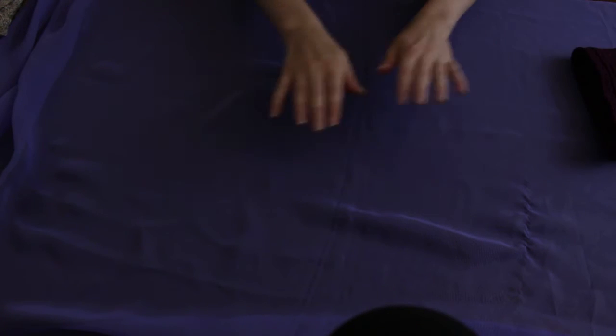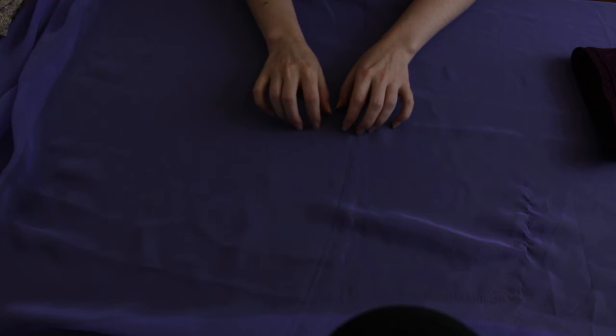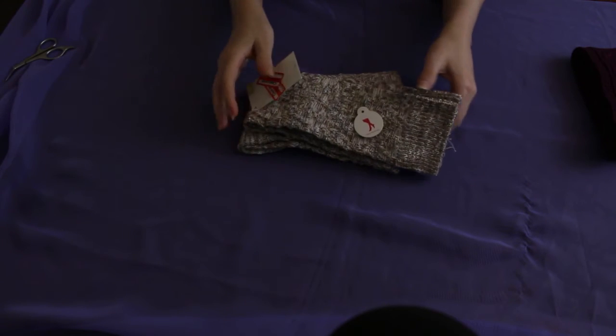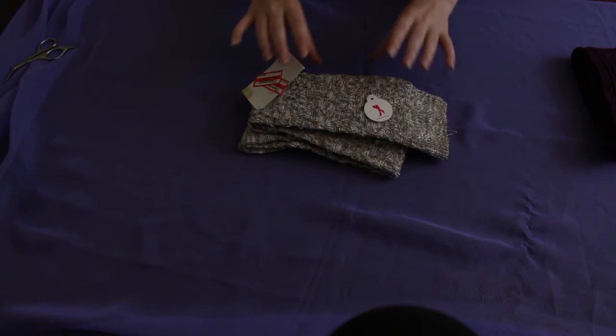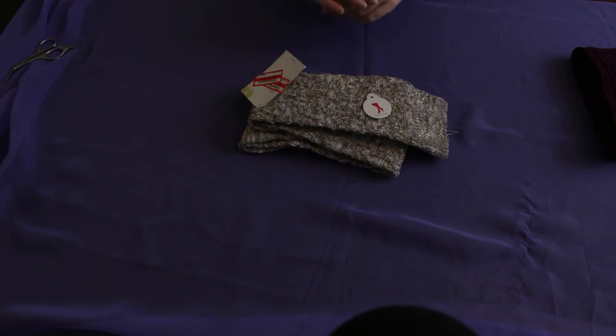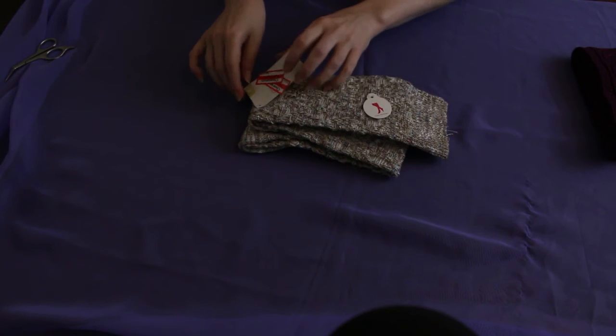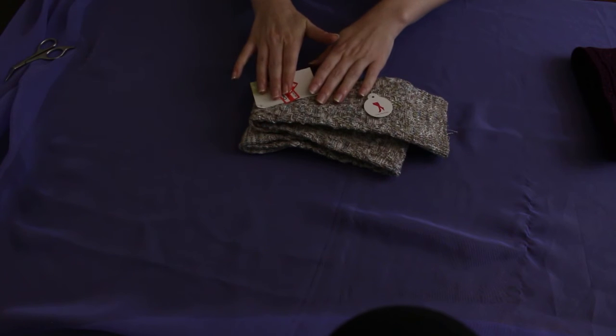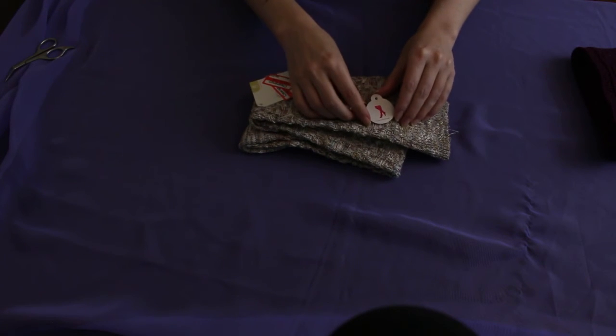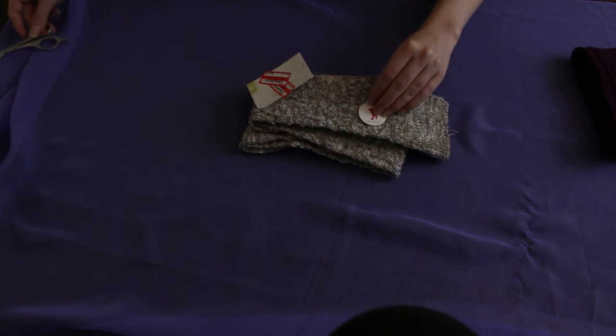So that's the first pair. Now, thankfully, the rest of these are a bit lighter in color, so you should be able to see them a bit better. So this pair has a bit of an interesting tag because it has 2 clearance stickers on it, but we'll get to that in a moment. First, I want to focus on this one.